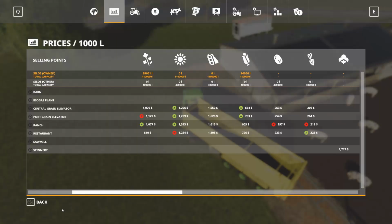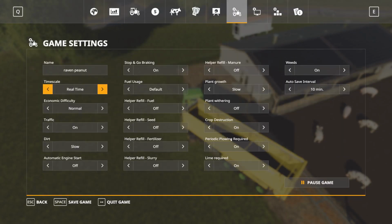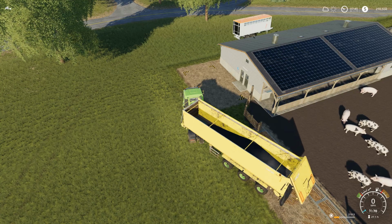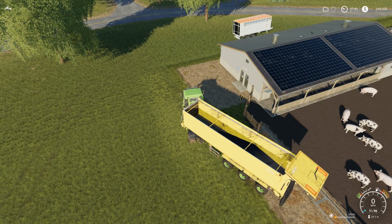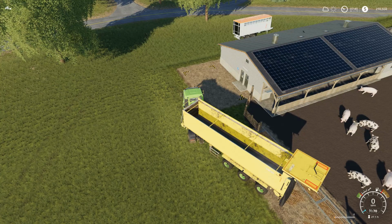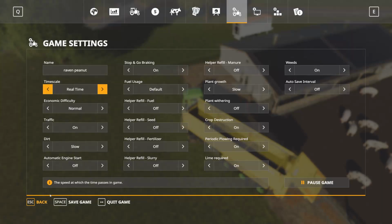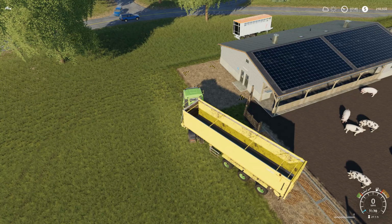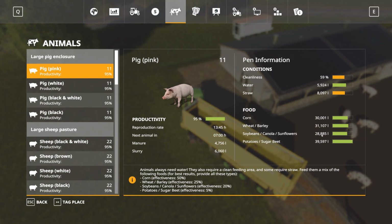There we go. Now I'm going to come in here, turn autosave off, and save the game right at this point before we put it in. Now they should take all of that, I would assume. They did, so what does that do for the pigs at this point? It brought them up quite a long ways. Alright, so now we're at 28,885.